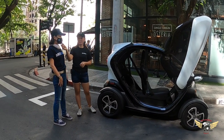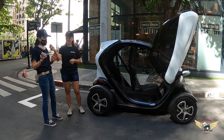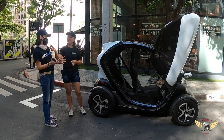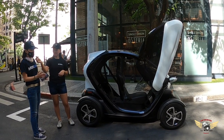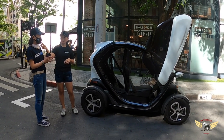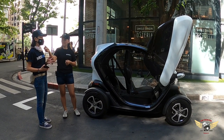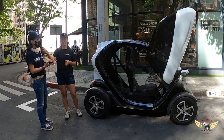Yung first impression ko sa kanya, very, very cute, no? Actually, even going here and we were seated down nga doon, talagang lahat ng tao, yes, pinapansin siya. So it's definitely a looker. I guess it's also very different, no, compared to what we have right now. But when I saw it, I was quite surprised that it could fit two people. So I guess here in the Philippines, it's a good option. Kasi at least it fits two.